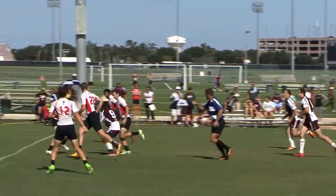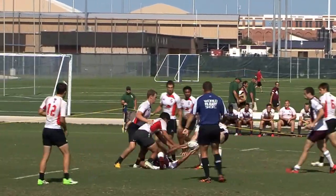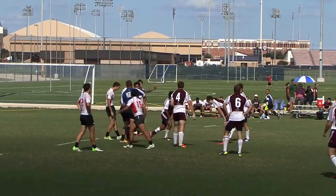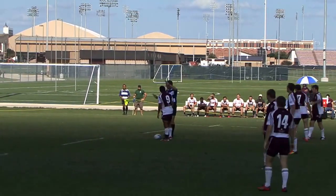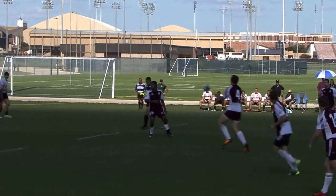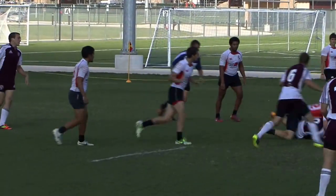Suni's going to quick tap on the penalty. Not 10. Not 10 advantage is being called. And Scott Green's going to give A&M another chance at 10 meters. A&M doing a pretty good job just keeping pressure on them. Now Hanson. Hanson back to Suni.